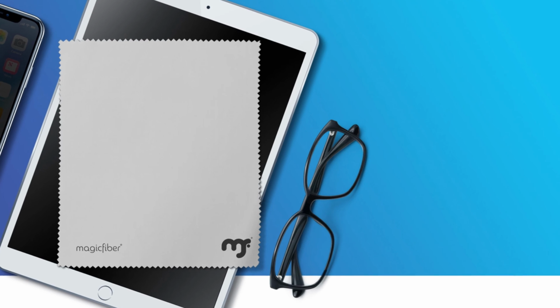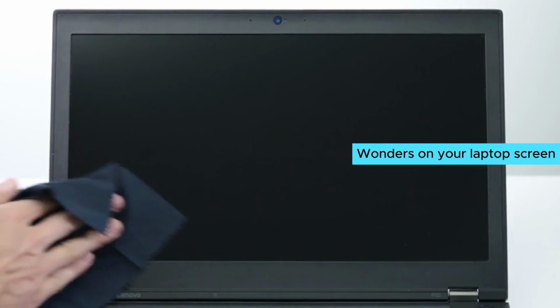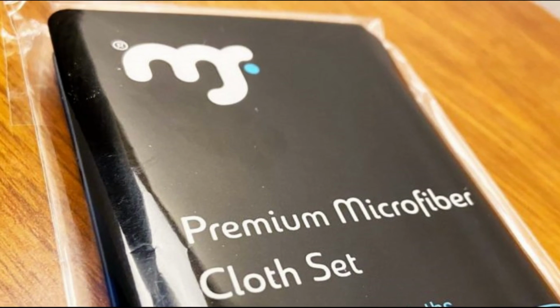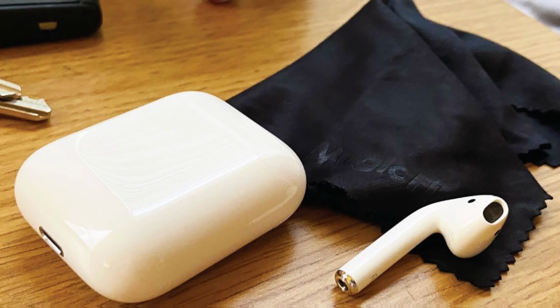What sets these cloths apart from others is their versatility. They also work wonders on your laptop screen. The best part, they're affordable, familiar, and reliable. The only downside is that they may not be as effective on extremely stubborn smudges, but a little extra effort goes a long way. If you want a reliable glasses cleaner that won't break the bank, give MagicFiber Microfiber Cleaning Cloths a try.